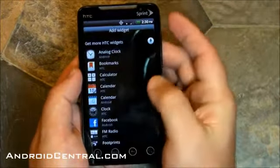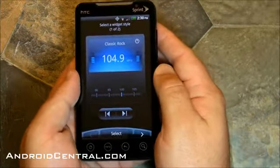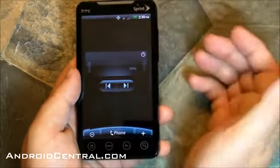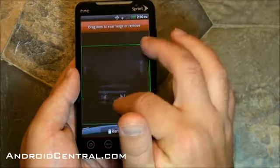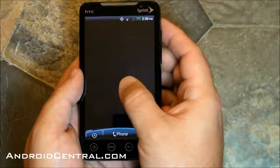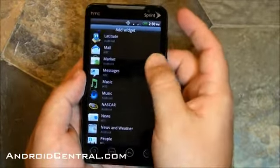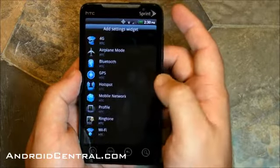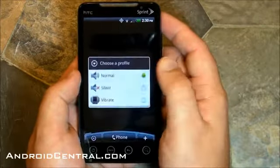And now let's look at, how about, FM radio widgets. And you have 2 skins to play with here. Cool. Now let's look at, how about, we got a couple settings we can look at. And I like these a lot. So dive into the settings widgets, and you have profile.